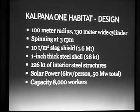We also need power. 6 kilowatts per person is what I think we need for growing plants and normal usage. That's 50 megawatts for the whole thing. All the extra power for a smelter and stuff like that, I view as outside. Outside factories have their own power separately from this.